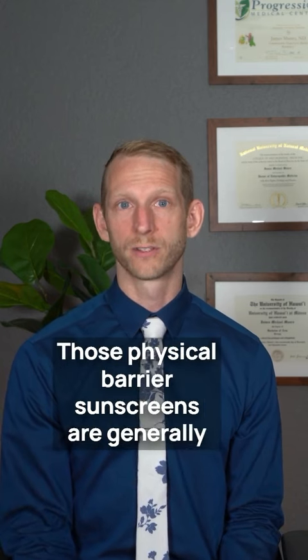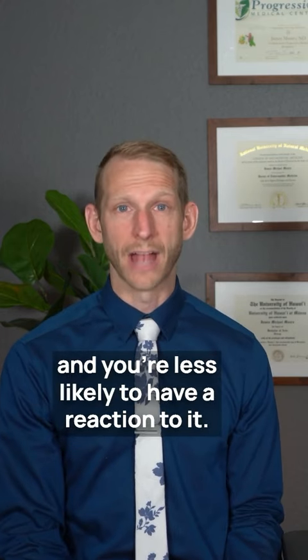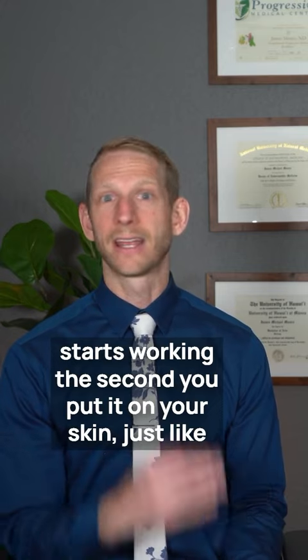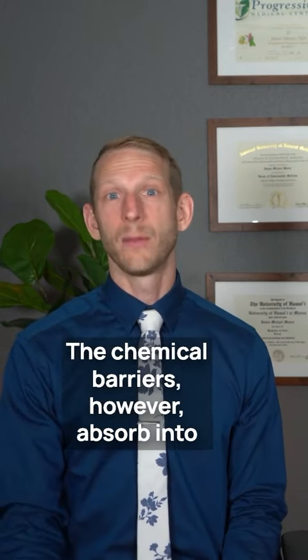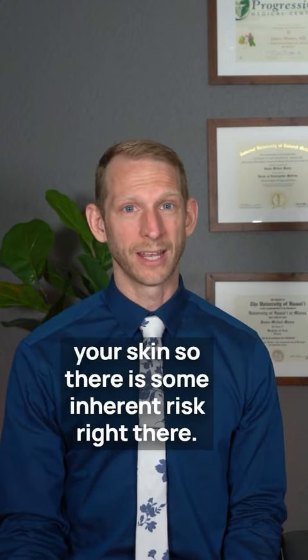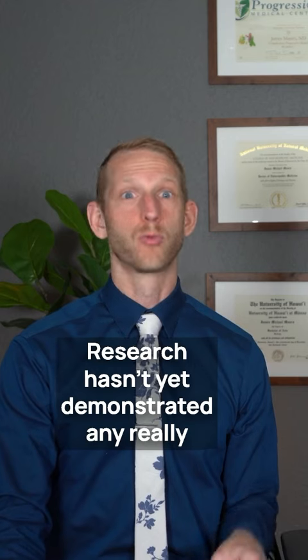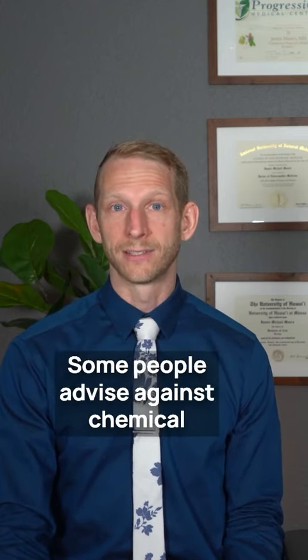Those physical barrier sunscreens are generally better for your more sensitive individuals. It's easier on the skin and you're less likely to have a reaction to it. A really cool aspect of the physical barriers is it starts working the second you put it on your skin, just like it would start working the second you put your shirt on. The chemical barriers, however, absorb into your skin, so there is some inherent risk right there. Research hasn't yet demonstrated any really obvious or blatant concerns here, but the controversy exists. Some people advise against chemical barrier sunscreens.